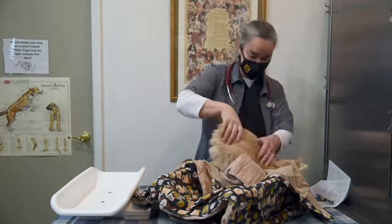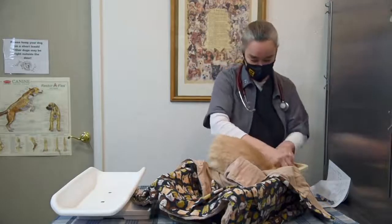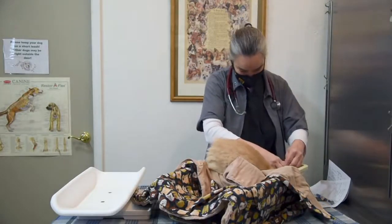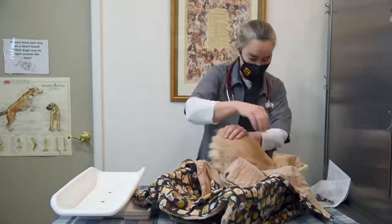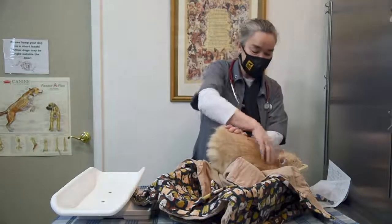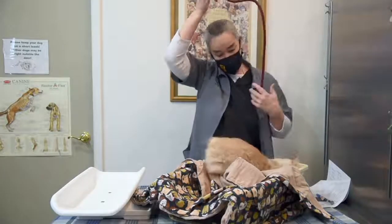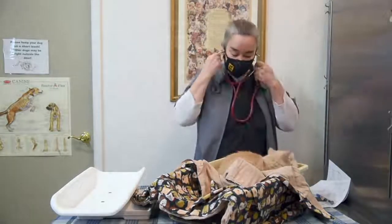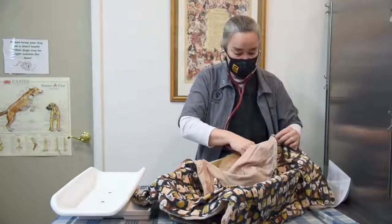All right, babe. She's also smaller than her brother a little bit, which is hard to tell when they're so fuzzy. All right, so her ears look great. Good girl. I'm going to listen to her heart before I weigh her because sometimes getting out of the carrier is a scary thing and it increases their heart rate. So I'm just going to cover her head up a little bit again.